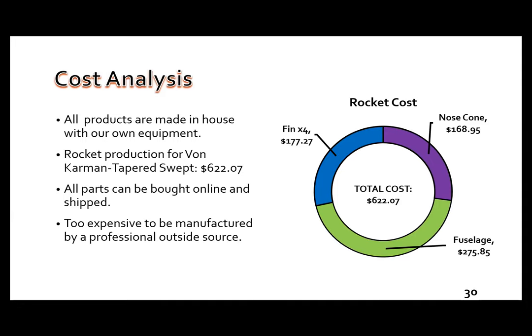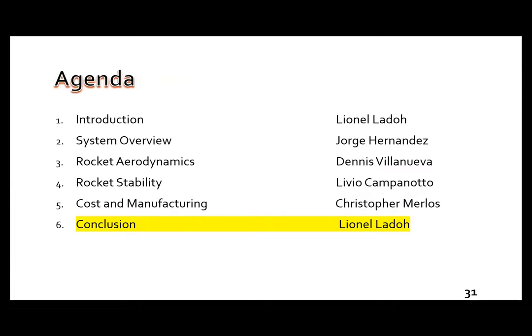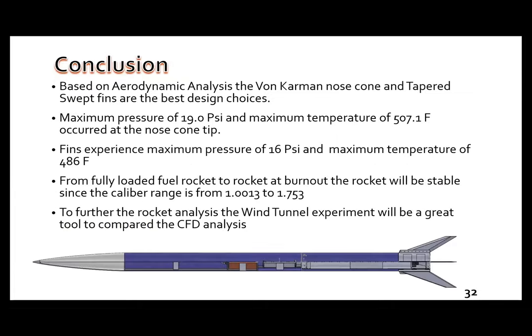And now to conclude our presentation with the conclusion, it'll be Lien Ladeau. Thank you, Chris. So for the conclusion, based on aerodynamic analysis, the von Karman nose cone and the taper sweep fin were the best design.